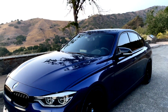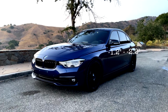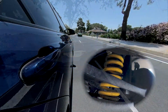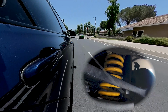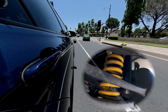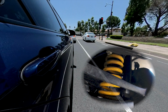The ST XA coilovers for the F30 give you a height adjustment in the front from 1 inch down to 2 inches down, and in the rear 1.2 inches to 2.2 inches. In my experience, this is plenty of adjustability, and I'm sure you'll be able to find a ride height that's suitable for your needs. When changing to a stiffer suspension, there will of course be some ride quality trade-offs. However, I think it's very minimal with this suspension system, even on its stiffest setting.